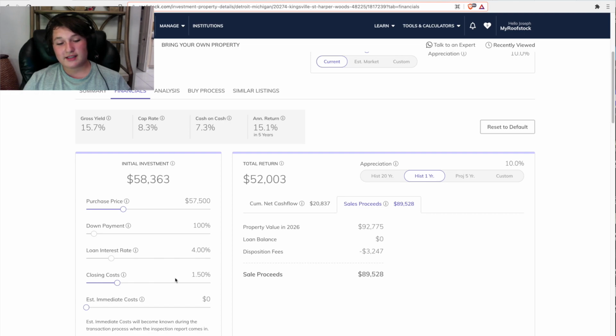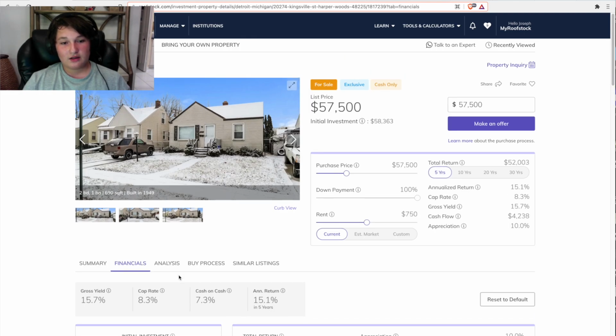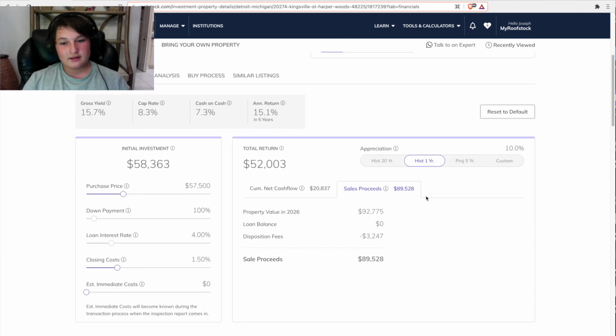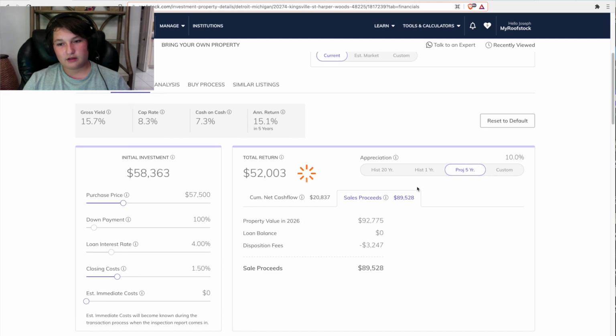So they don't think there are estimated immediate costs. They don't think there are any repairs needed. And it looks like the house siding does need a little bit of repair, so that might be false. If you hear any lightning in the background, as soon as I started to record, thunderstruck. So keep that in mind if you hear that. I can't really get rid of that. So for the projected 5 years of appreciation, they think because of the 20 years, it'll go up by 5%. And you'll get a bit less, but still pretty good if you were to sell, according to Roofstock.